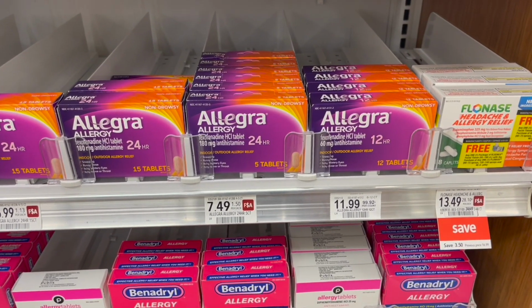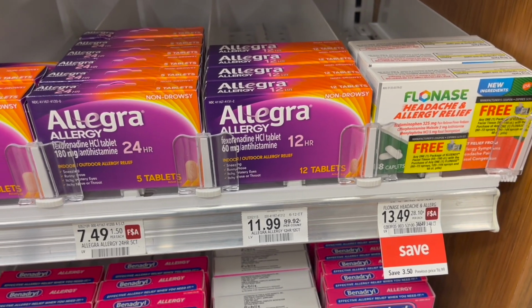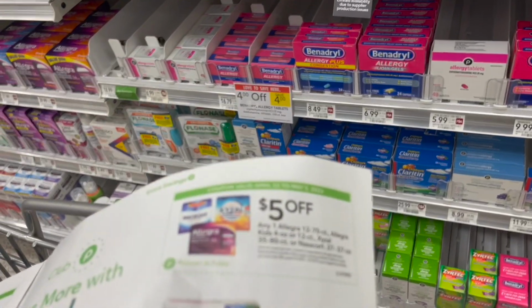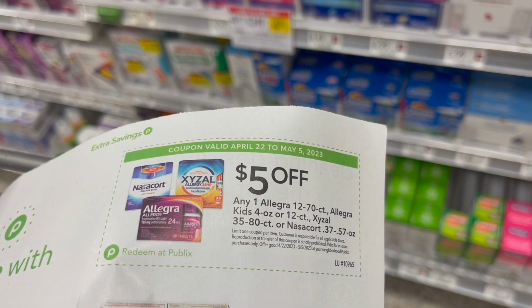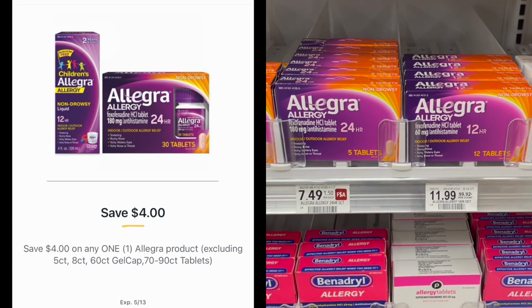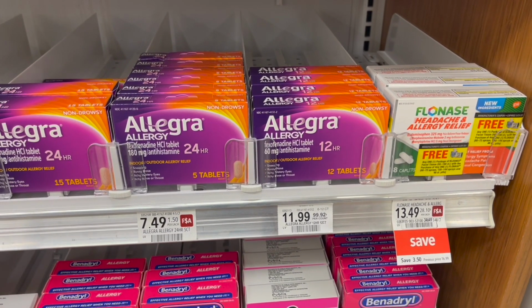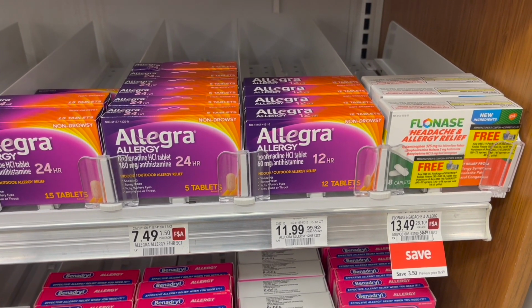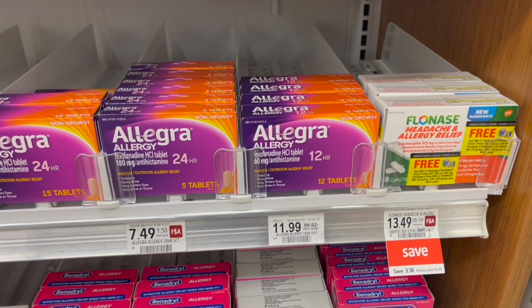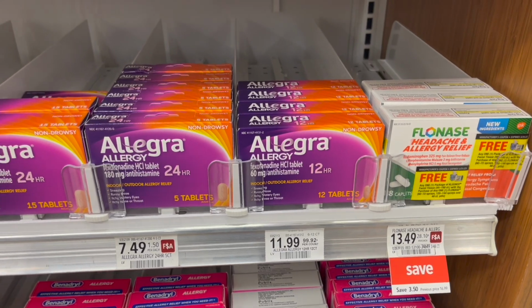So you're looking for the 12-hour 12 tablets. They're priced at $11.99. You're going to pick up one, use this $5 off of 1 coupon from the extra savings flyer, and then you're going to use a $4 off of 1 Publix digital. That'll leave you to pay just $2.99 in store. And then you're going to submit your receipt over to Ibotta for $4 back. That'll make your final cost for one of these completely free and a $1.01 moneymaker.